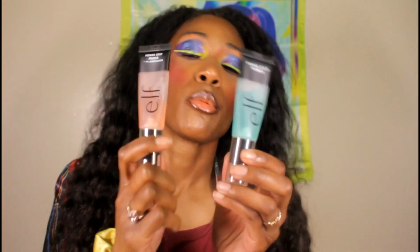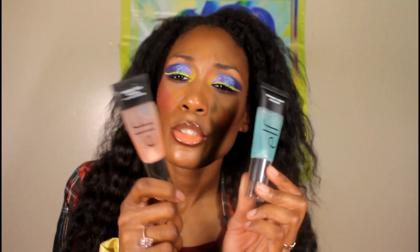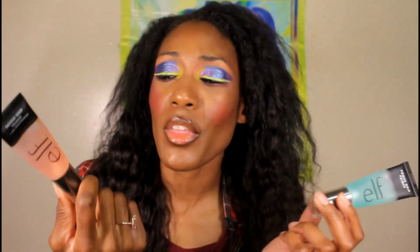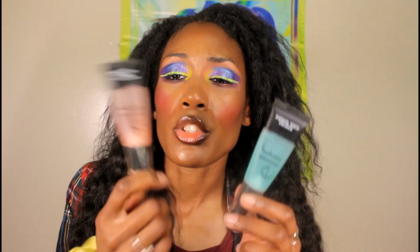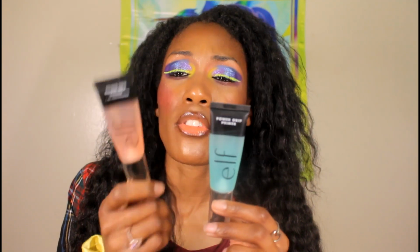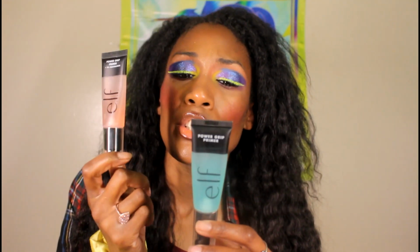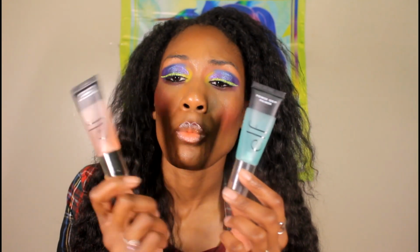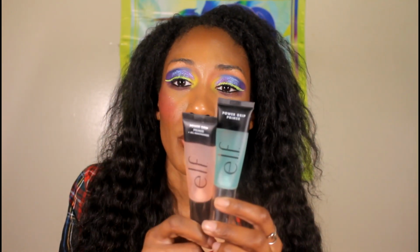Which is rare for me to have to bring up e.l.f., but do we really need both of these? Like, the niacinamide one versus the original one, to me it's the same thing. I haven't seen any differences in using this one versus this one, so I don't see where this is supposed to make a difference, aside from the fact that I'm sure there's not enough skincare in this for it to be truly effective. So what was the purpose? Cash grab. That was the purpose.